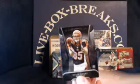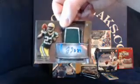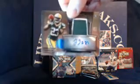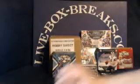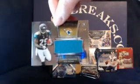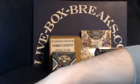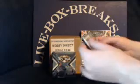1983. Ezekiel Ansah, Drew Brees, and Tyler Eifert. Rookie auto patch for the Packers, Jonathan Franklin, 62 out of 200. Packers going to Mr. Greenhead, 209. And a rookie patch for the Jags, Denard Robinson, 1,044 out of 1,206, going to Sean 08.